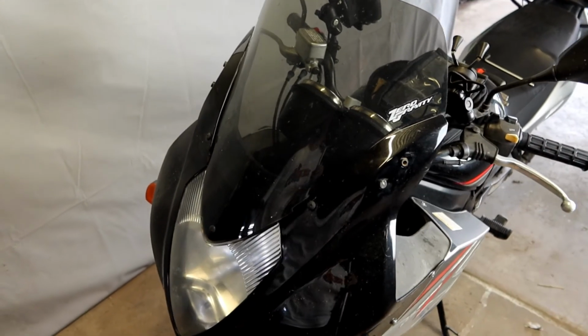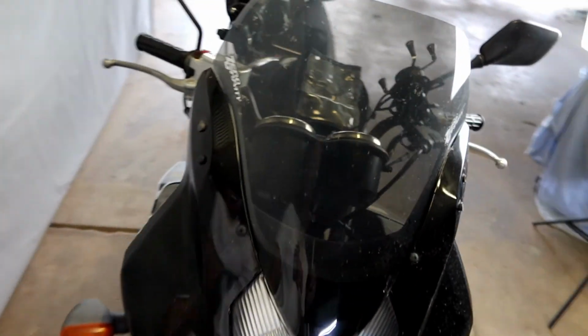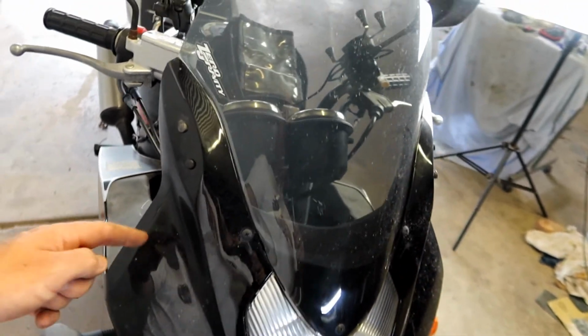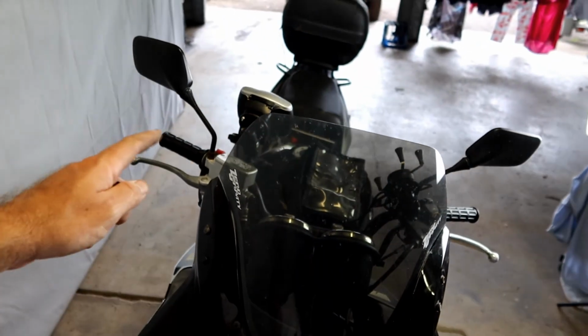Alright, our next quick little job here to make things look just that little bit better as you're walking around the bike as a buyer. You can see it used to have the fairing mirrors. It uses the bar mirrors.